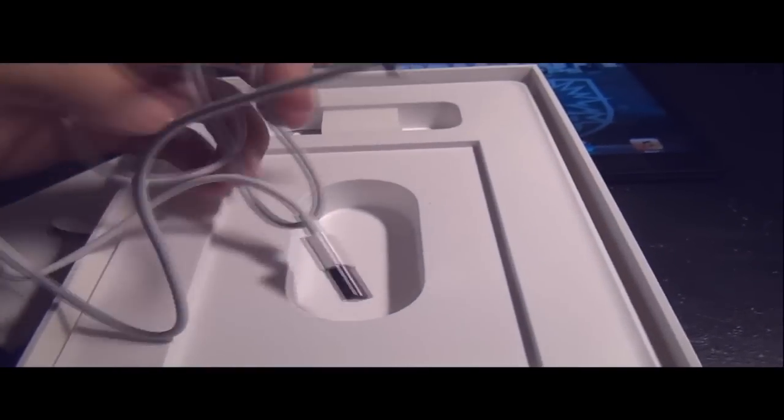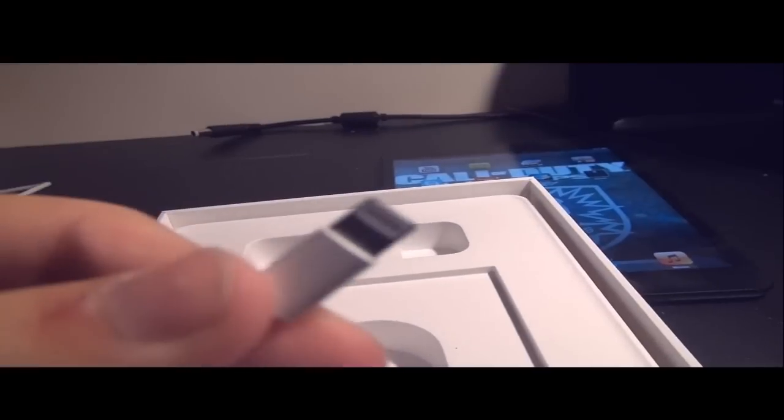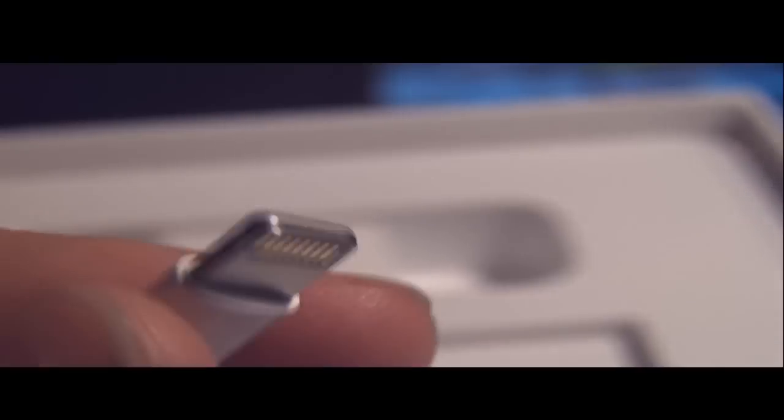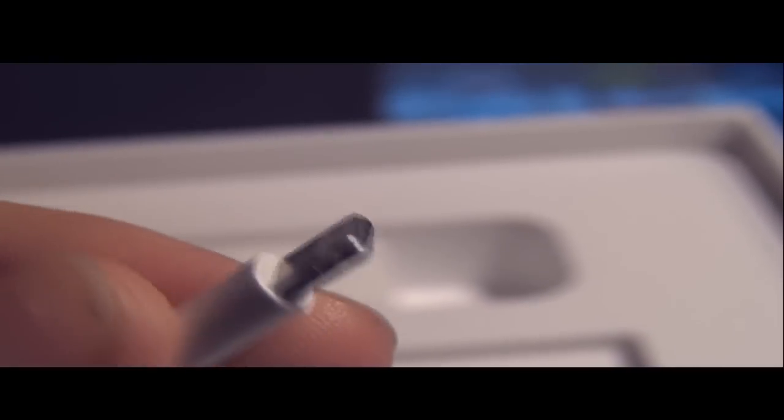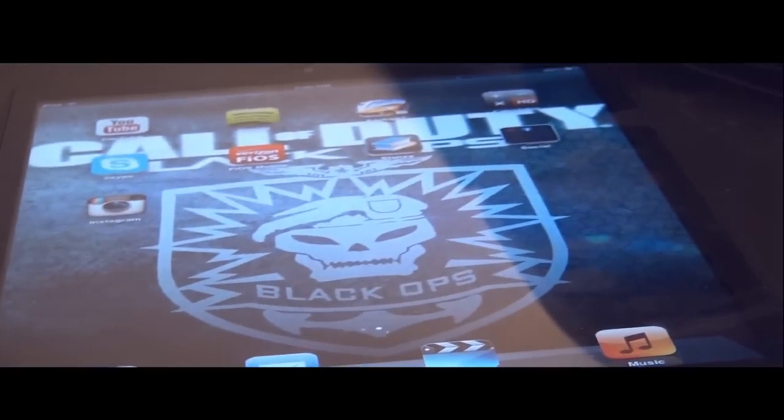You got your standardized cables. I think this cable is called the lightning something. Let's see if I can zoom into it. The lightning. What I heard is cool about it is that you can plug it in either way. It doesn't matter, so you just put this right in there. And then you got this, again your standardized charger plug thing. I don't know what to call it.